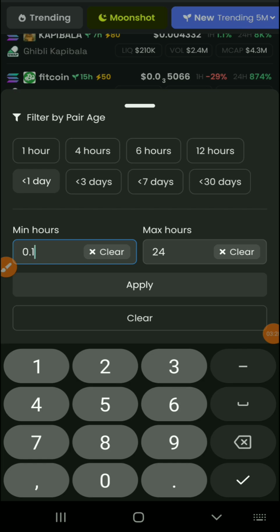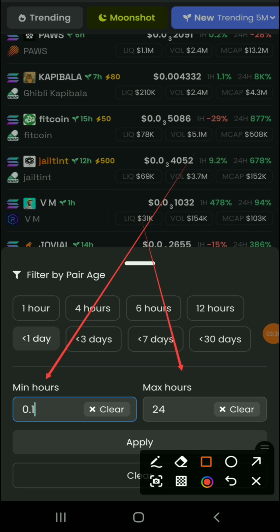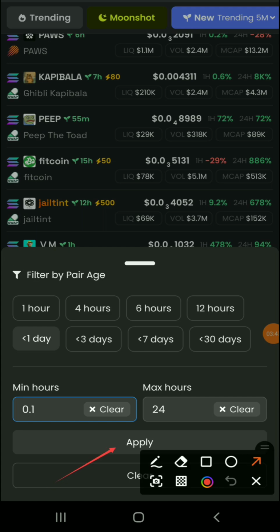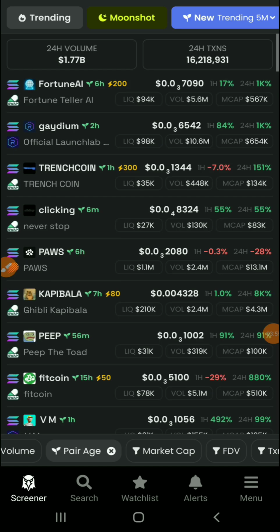So your minimum is going to be 10 minutes, which is 0.1 hours, and then max is going to be 24 hours. This setting is going to make us catch the coins that are doing well within the last 24 hours. So all you have to do is to click on apply filter right here. When you click on apply filter, it's only going to bring to you the coins under this filter.